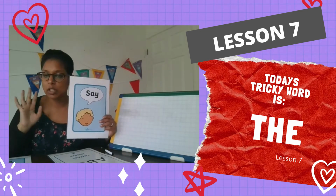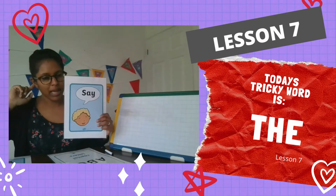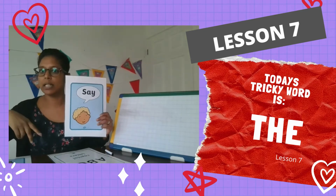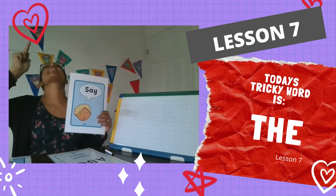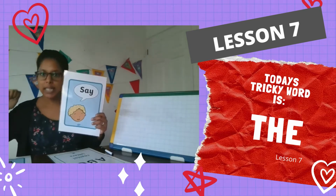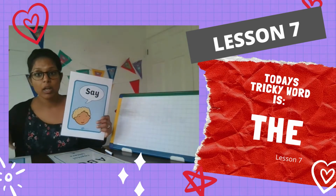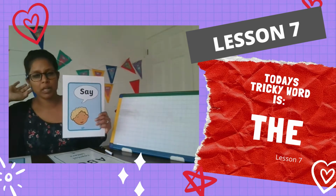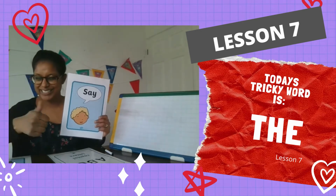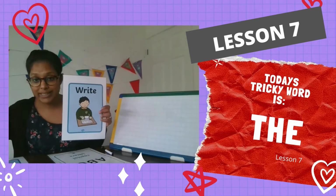So, say the sentence, which is today: The red bus. Can you remember that? Say it to the windows. The red bus. Say it to the ceiling. The red bus. Say it to the door. The red bus. Say it to the floor. The red bus. Can you say it to your adult without them helping? Off you go. There's 3 words. Fantastic. Okay, the next step you will need to do is write the sentence.